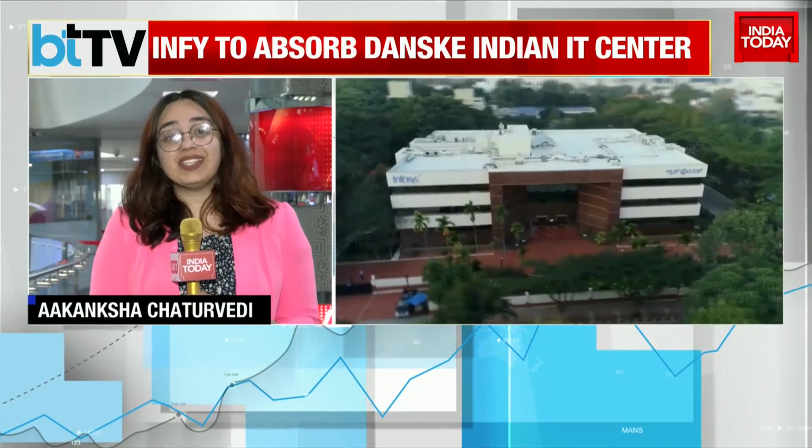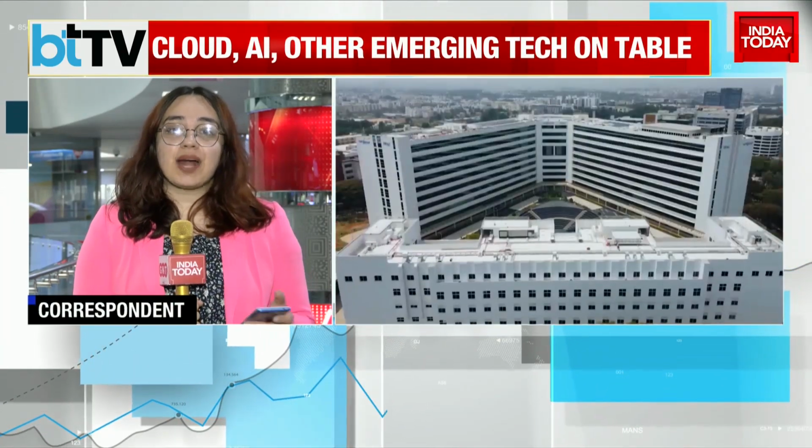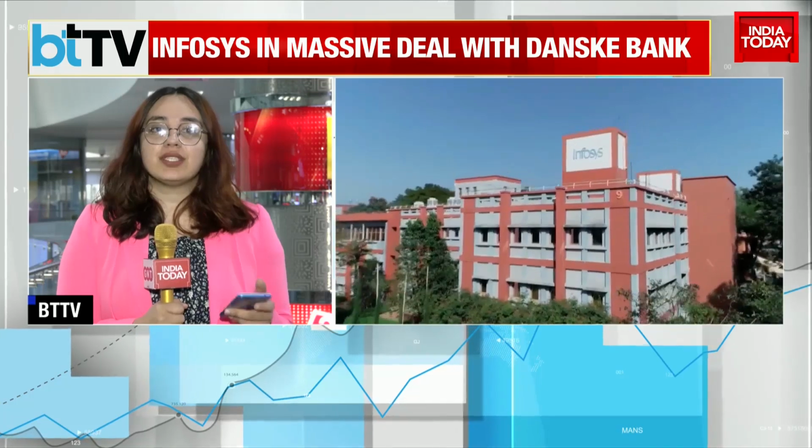Well, Infosys has won the mega deal of digitally transforming Danske Bank. It's a Nordic bank. This deal comes at a time when the Indian IT sector had been facing a lot of pressure, especially from the BFSI segment, ever since the beginning of the global banking crisis, which started somewhere in the beginning of this year.